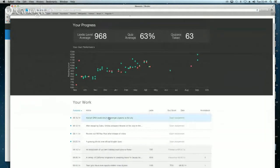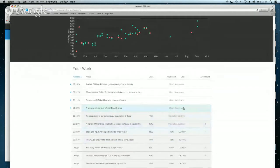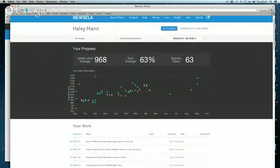Now you'll see here the article is at the very top, assigned. It's the newest article that's been assigned. You'll notice that it's telling me to open my assignment. I haven't opened it yet. All previous activity you can see. For example, this article our student had viewed but hasn't taken it. This is an article the student has taken, shows the score, shows the Lexile level. It doesn't show any grade information. We just show the students the Lexile.